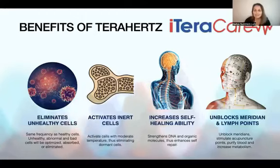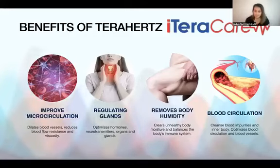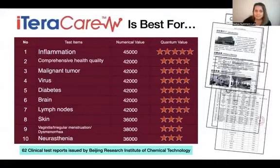And it's fabulous at unblocking meridians and lymph points in the body. It improves microcirculation and blood circulation. And it has been shown, in clinical trials, to regulate some glands. And if you're familiar with traditional Chinese medicine, it can eliminate some extra moisture or humidity in your body and balance the immune system. This is a result of the clinical studies. There are 62 clinical test reports that were done at the Beijing Research Institute of Chemical Technology. Fabulous at inflammation. That was the number one result. And basically all neuro things, it's inflammation in the brain, right? So we have to find a way to reduce the inflammation. So let's go a little further.